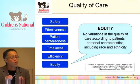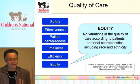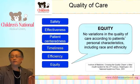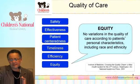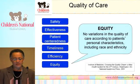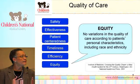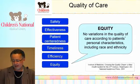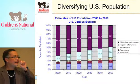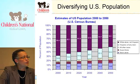If you look at the IOM, the things that they center quality around are different pillars: safety, effectiveness, patient-centeredness, timeliness, efficiency, and equity. Equity is the one that you probably read about the least in the published literature. Basically, it means no variation in the quality of care based on the patient's personal characteristics, including race and ethnicity. So any kid that comes to our practice should receive the same level of quality of care.